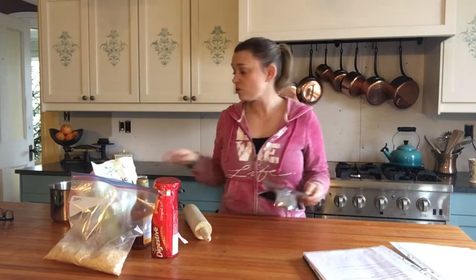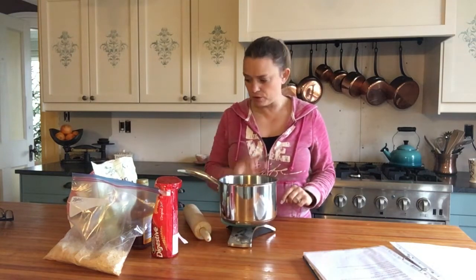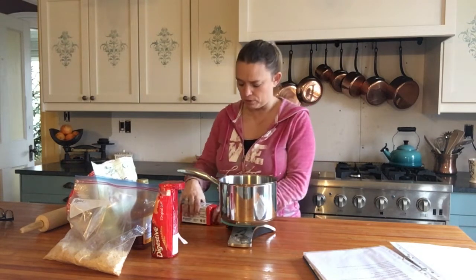Step 2 is to get our chocolate mixture. So I'm going to use my pan, and I'm just going to put all the other ingredients except for the cocoa powder in here. We're going to melt it down, and then we add the cocoa, and then we add the cookies. So very, very simple.